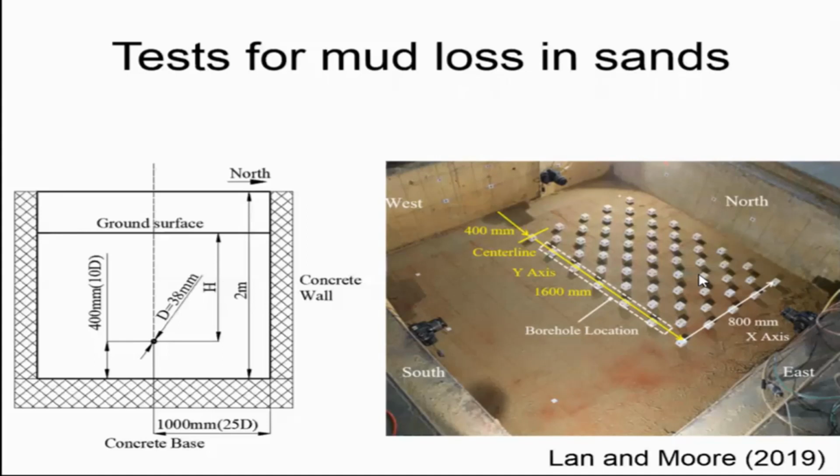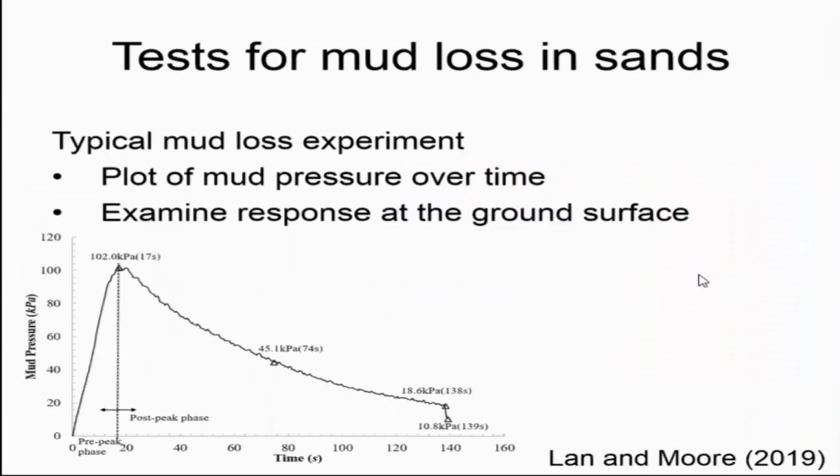This little dotted rectangle is the location of the open part of the borehole where the mud is being injected. The mud was injected with a displacement pump, at a constant flow rate, so that we could track the whole pressure time history. These little wooden blocks are so we can trace the motion of the ground surface using particle image velocimetry. I have a colleague, Andy Take, who introduced that to us maybe 14 years ago now, and this is just bread and butter for us now and has transformed the way we monitor deformations.